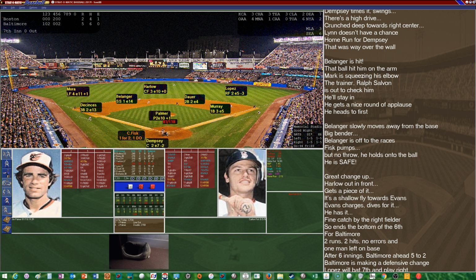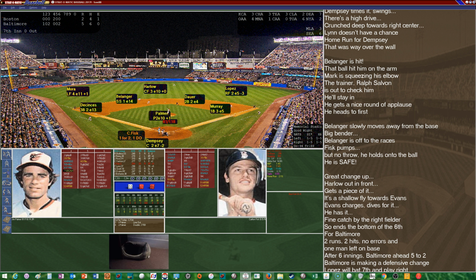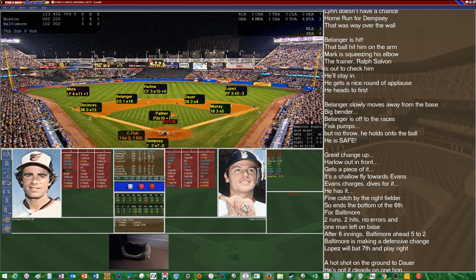So Fisk, Lynn, and Scott to lead it off against Palmer. And if anybody gets on, Evans. Here's the windup and the pitch by Palmer. He'll ground out to Dower. Range play. Gets in front of it, and he'll make the play for the first out of the 7th.